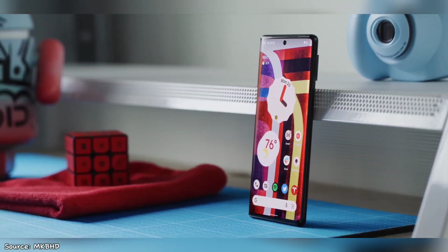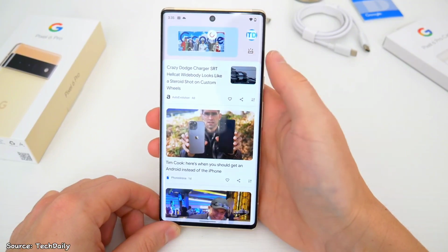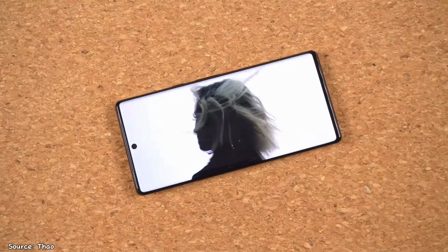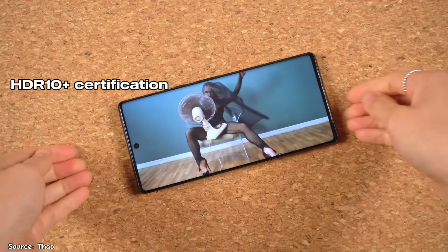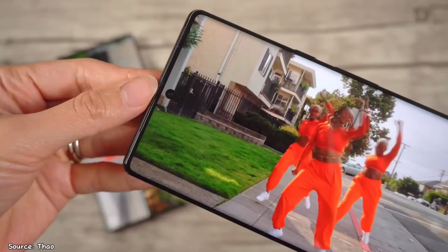clarity and detail. The 120Hz refresh rate is also adaptive, so it switches between 60Hz and 120Hz based on the phone's activity, contributing not only to a smoother user experience, but also to managing battery life. The Pixel 6 Pro's display is also HDR10+ certified, ensuring that when you are watching content, especially in apps like Netflix, you'll enjoy excellent colors and a dynamic range that brings scenes to life.